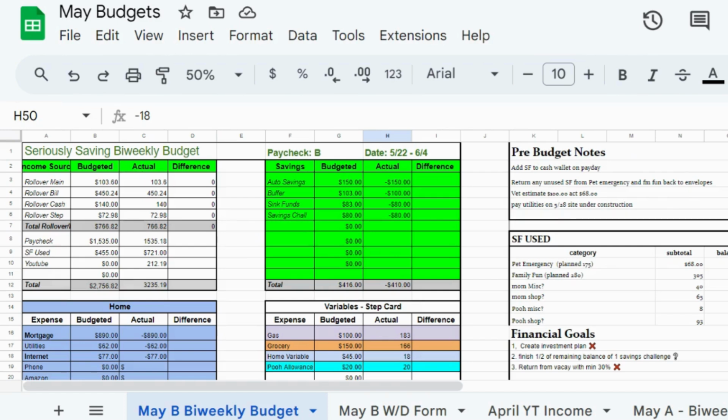Pre-budget notes, add sinking fund to cash on payday. So we did that. Vet estimate. So I estimated $100 for the vet, and it was only $68. So I think it was like $107 went back to the pet emergency envelope. So that's good. We'll bulk that back up at some point. She only needs to go to the vet, knock on wood, once a year. And then we found another spot where she can get shots, so I might not even need that.